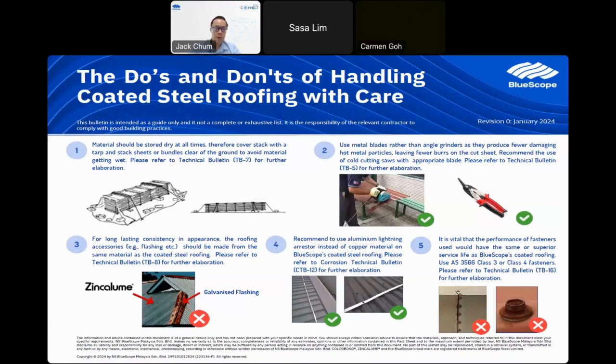For example, how to store the bundle or material while on the site, and what kind of tools you actually need to use to cut your roofing sheets on the site. Also, use compatible material like similar flashing type. Please don't go and use the GI flashing with a Singular main roof. The GI flashing will warn first, corrode first.